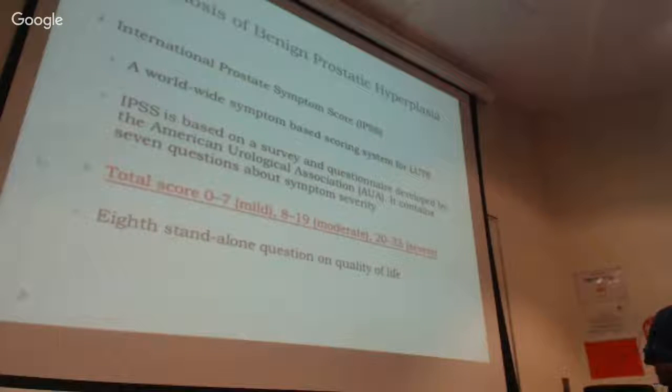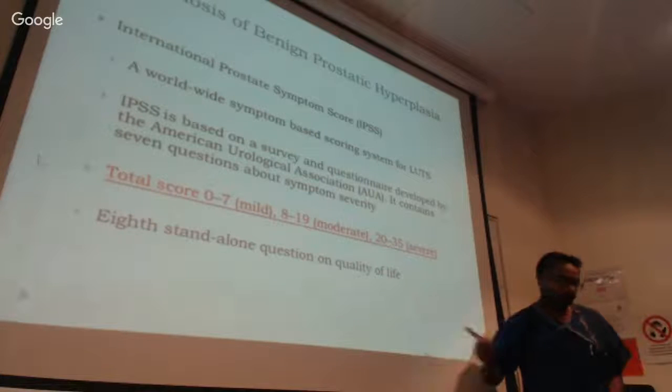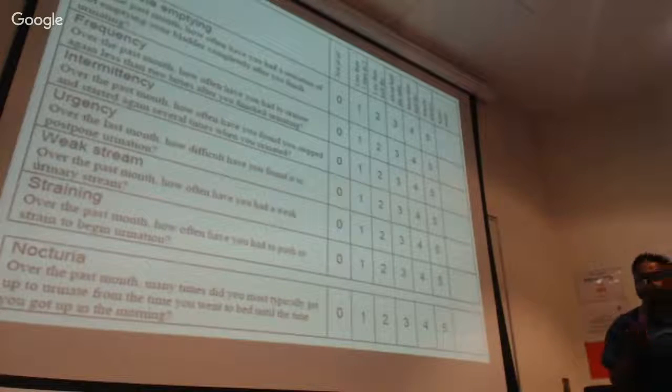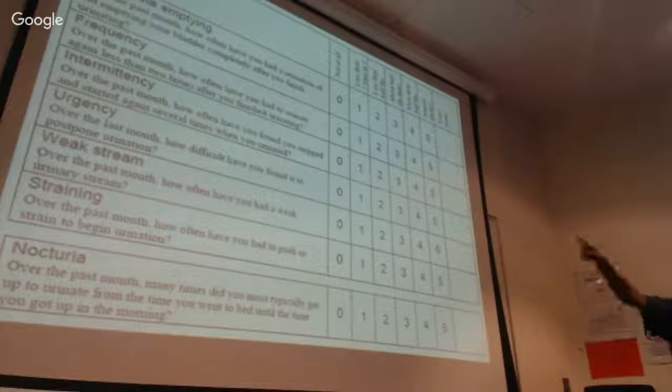It basically gives you a score of 0 to 7, 8 to 19, and 20 to 35, signifying mild, moderate, or severe. The most important question is the question on quality of life. And I'll show you the questions. This is what it looks like. We hand them out to most patients in clinic, and they just go away and sit there by themselves or with an interpreter, and they go through and they circle what they think.